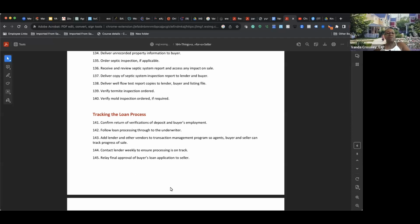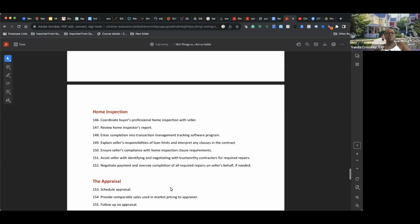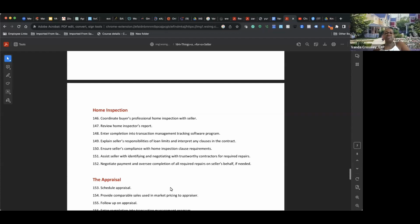Home inspection. Coordinate the buyer's professional home inspection with the seller, review the home inspector's reports, enter completion into the transaction management tracking software program, explain the seller's responsibility on loan limits and interpret any clauses in the contract, ensure the seller's compliance with the home inspection clause requirement, assist the seller with identifying and negotiating with trustworthy contractors for required repairs, if needed, negotiate payment and oversee completion of all required repairs on the seller's behalf, if needed.